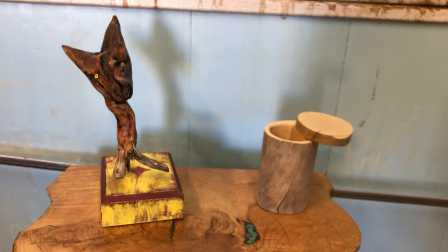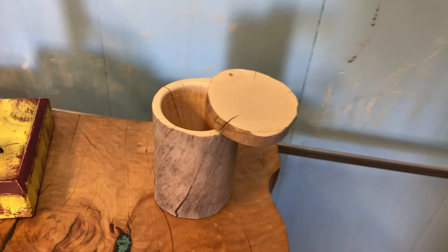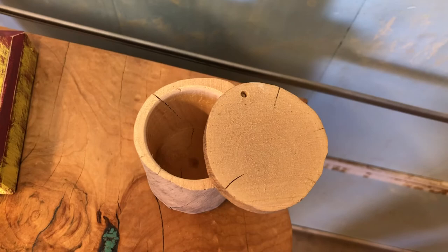Moving down here, I also make small things. On the right, I try to make boxes and containers just out of found wood. This is just from a branch from a juniper tree, again on the property.